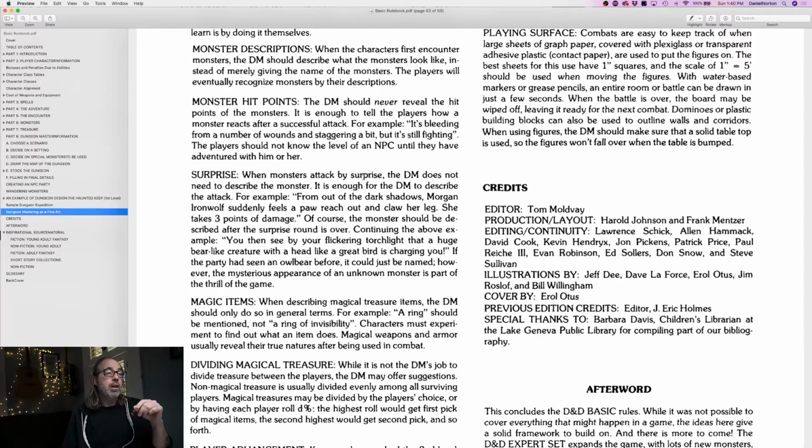This is good, though. Monster descriptions. When the characters first encounter monsters, the DM should describe what the monster looks like instead of merely giving the name of the monster. The players will eventually recognize monsters by their descriptions. This is the ideal of GMing, I think. You don't want to really say it's an orc, although sometimes it's really hard to not just do that. Even after all these years, I still say it's an orc sometimes. Once they know it's an orc, what I usually do is think about whether or not they would know what something is, and then I'll tell them if it's something they'd recognize.